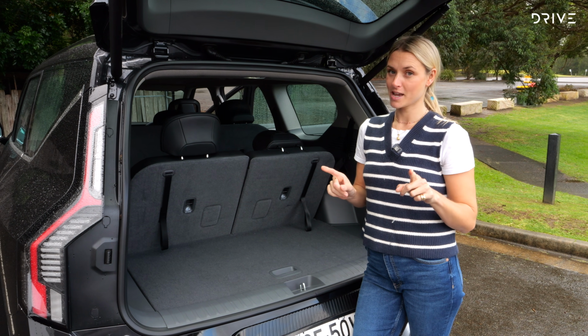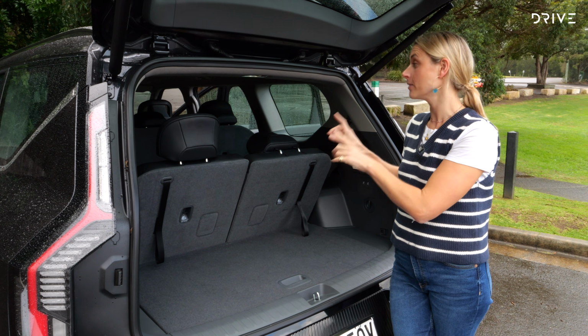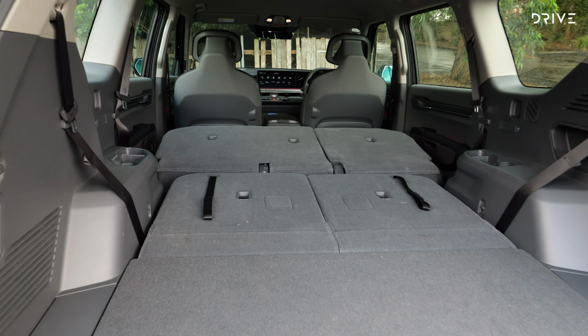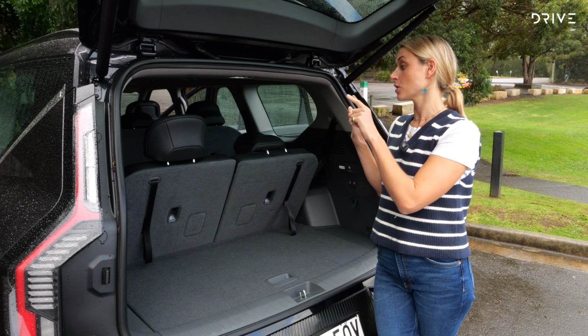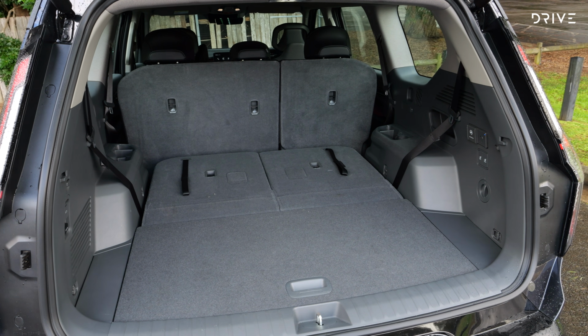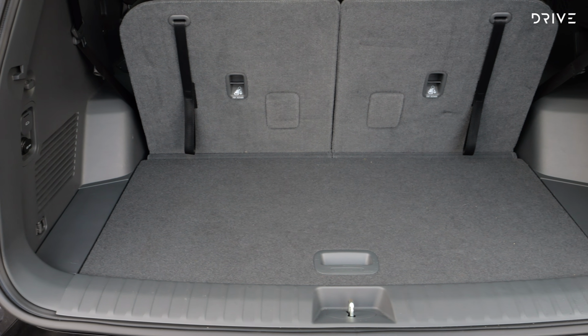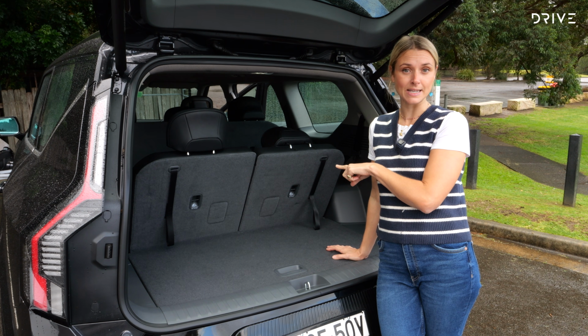Now this is going to be a real test of my memory. When you've got the 2 rows down, and they do go completely flat, you can get a whopping 2,318 litres of boot space. When you've got just the third row down, you have still got 828 litres, and when you've got all 3 rows up, you've still got 333 litres, which I think is really good when you've got 7 bums in seats.